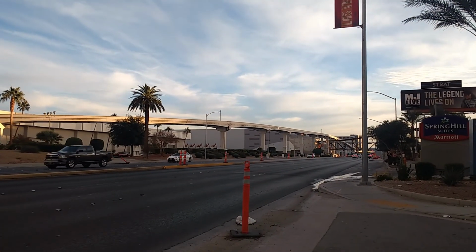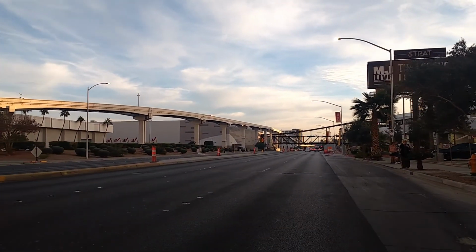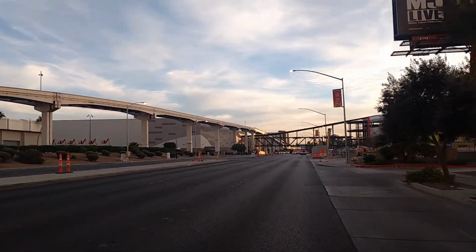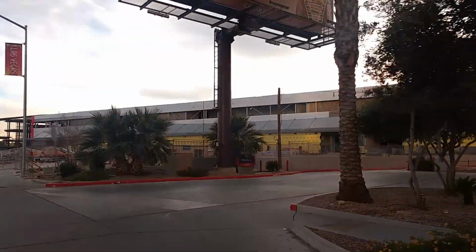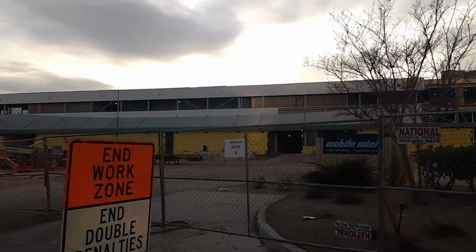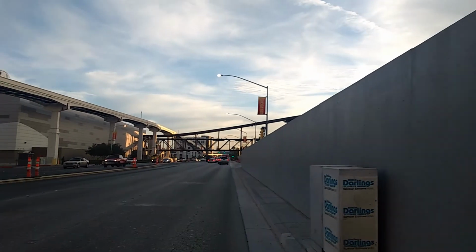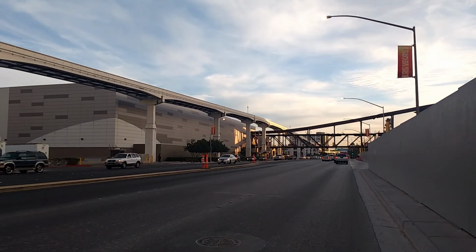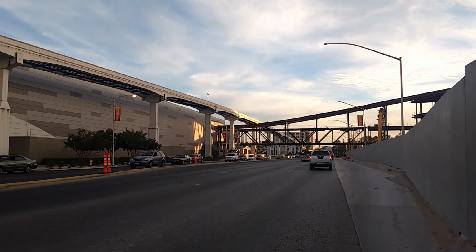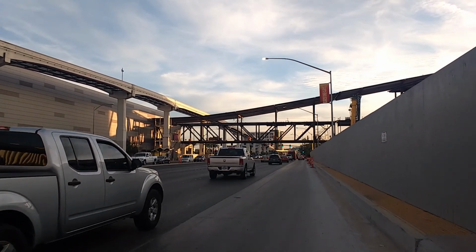Oh, cool, no cars are coming. Look, Ma, no hands. Okay, anyway. So check it out. This is the Paradise side of the convention center and a wall. Keep my hand on the bell.